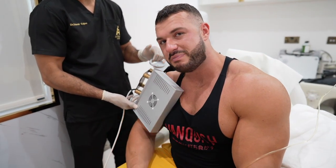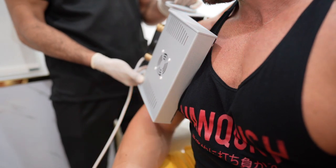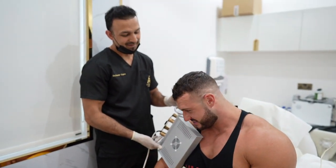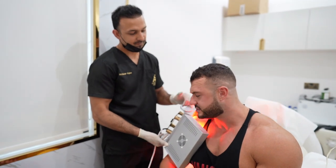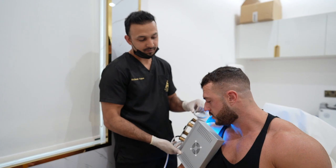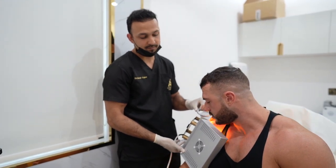So we're just burying myself in this little thing. It's like a disco in here. It also creates a magnetic field, LED and cold laser light therapy.